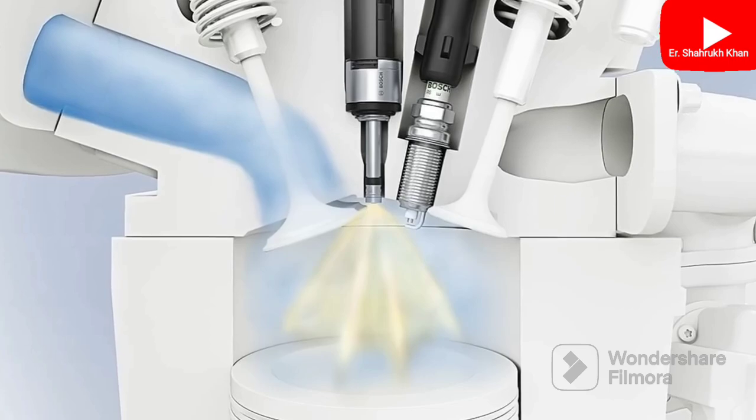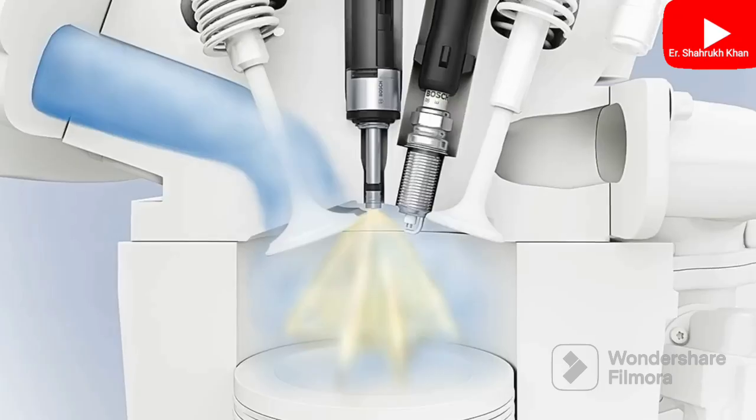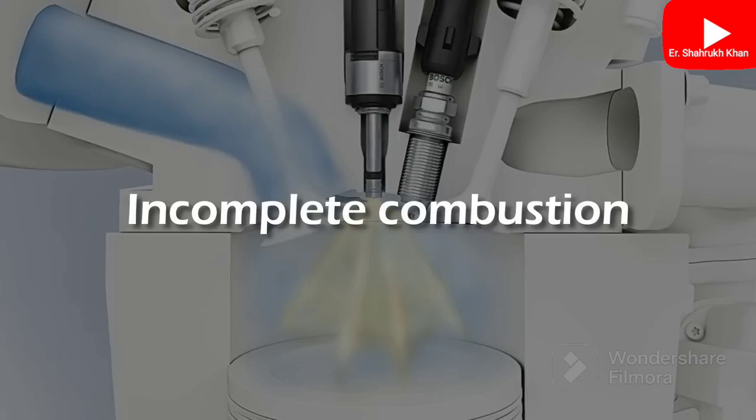However, it requires careful design of the combustion chamber and fuel injector to optimize the fuel spray pattern and avoid undesirable combustion characteristics, such as knock or incomplete combustion.